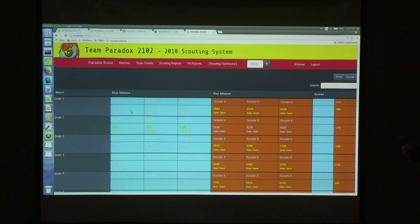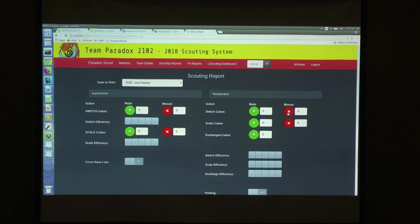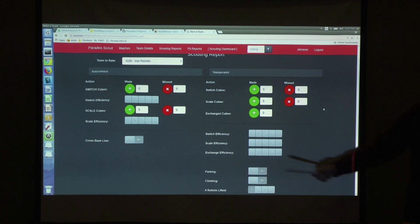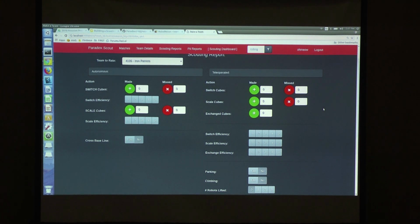So how we would go about doing this is one scouter would look at a column right here. Let's say we're on qualification match 1, and they would simply click this little rate team button. And that would bring them to our team rating page. Let me scroll down a bit so you guys can see everything. That would bring them to our team rating page, and it automatically selects exactly what team they're looking at. This is extremely customizable, and we've actually customized it between regional events even. We found that this is all the data that we would find useful to look at for a specific team during a competition.